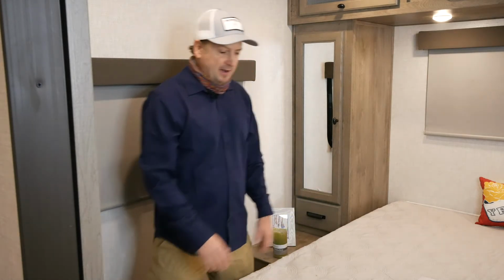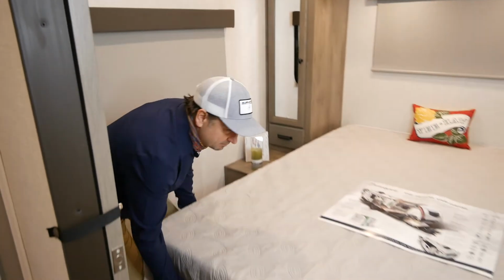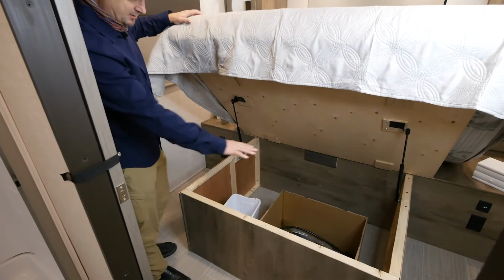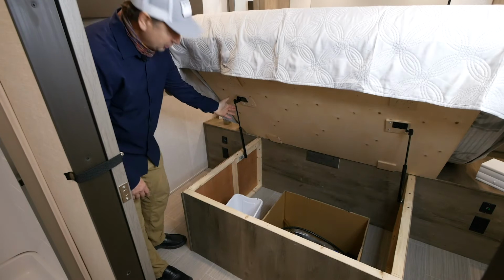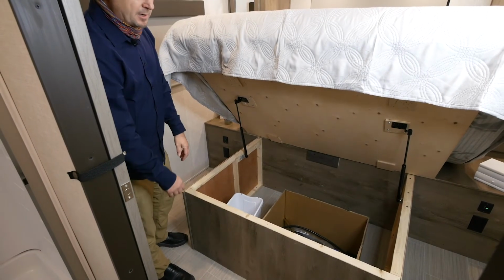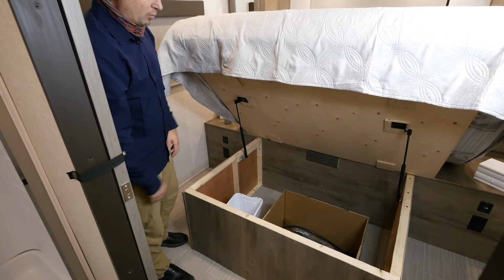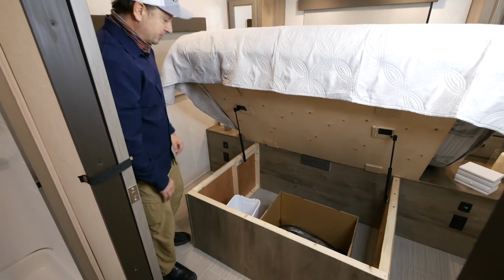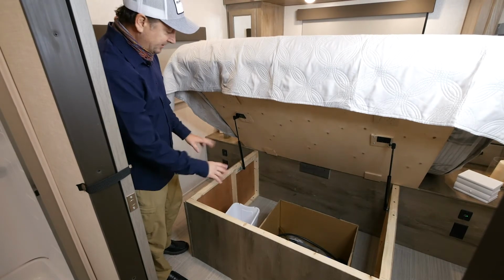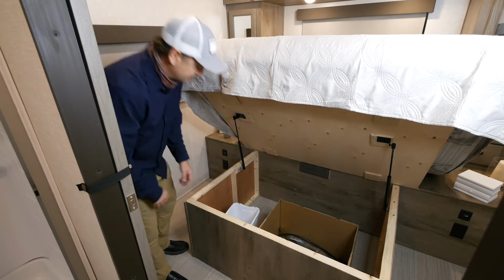Under the bed, if you take a look, we've got really nice super storage. You can see it's holding boxes and some other materials, but there's 2 bed struts lifting that up. I mean, I just did it with one finger, and some of these don't offer any strut or one strut. You got plenty of room, so you can put a couple bins in there for each person. Plenty of space to put your shoes and boots.